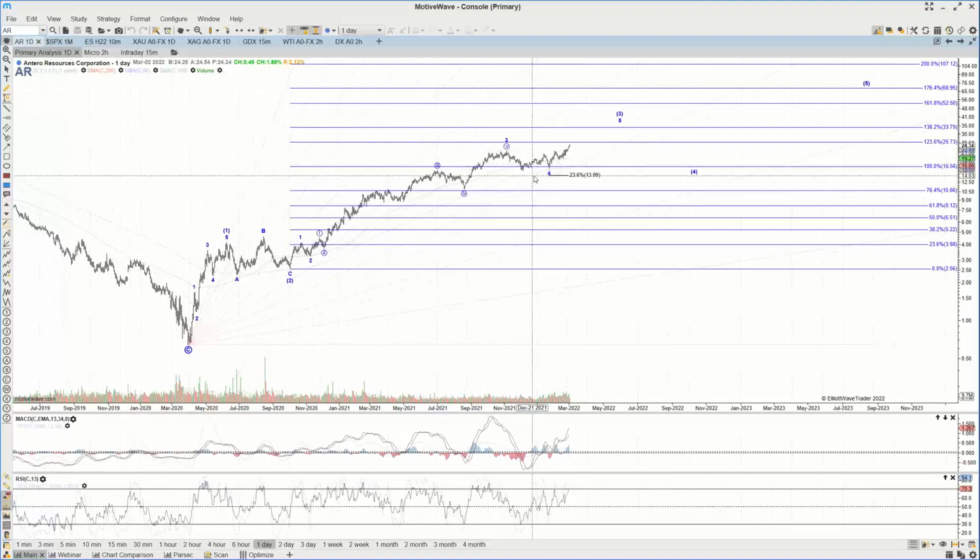Next up on AR, by breaking out above the high that was made last year, I think it provides better evidence that price is trying to fill out the wave 5 of 3, and the 1.382 fib target there at 33.80 as the ideal target.